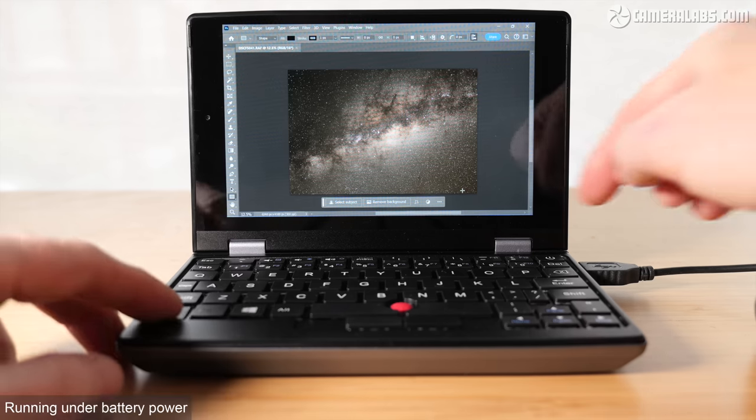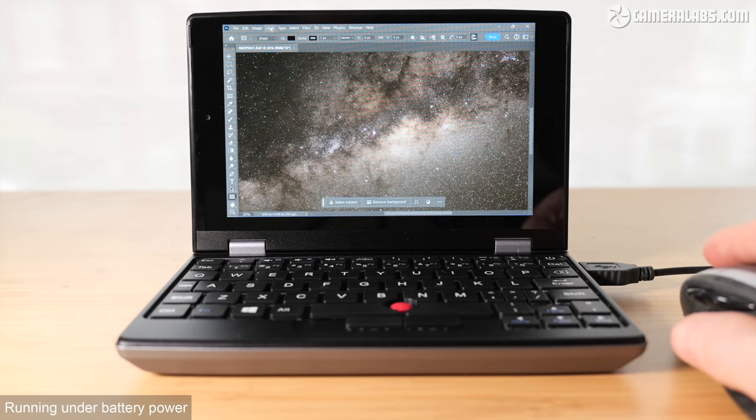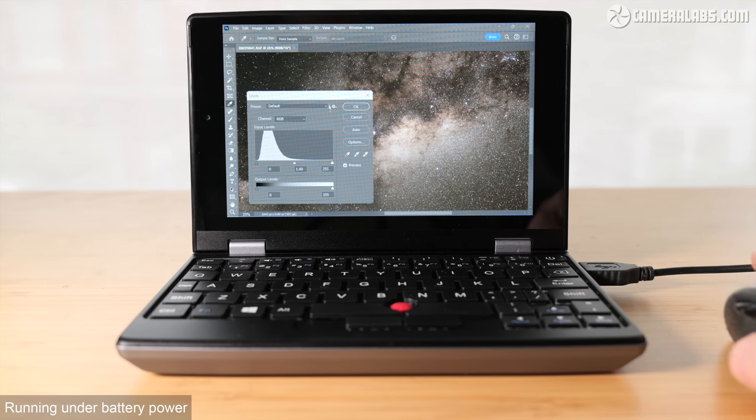Now, I wouldn't recommend this laptop alone for any heavy lifting, but the fact is if I did need to use the full versions of Bridge, Camera Raw or Photoshop for whatever reason, it's all possible with a little patience.